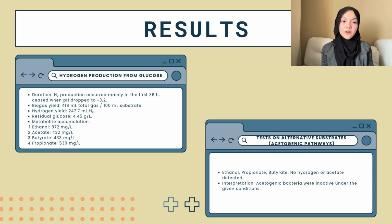Now, I will present the result of our study on hydrogen production in fermentative acidogenic microflora. The production of hydrogen firstly occurred within the first 36 hours of fermentation and ceased when the pH of the medium dropped to 3.2. During this period, the total gas produced amounted to 480 ml per 100 ml of substrate, with hydrogen contributing 247.7 ml. However, there was still a notable amount of residual glucose left in the medium, about 4.5 grams per liter, indicating that not all of the glucose was metabolized.